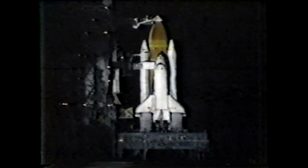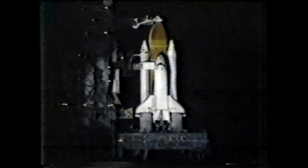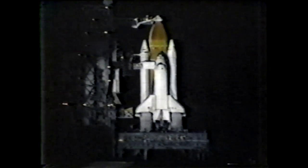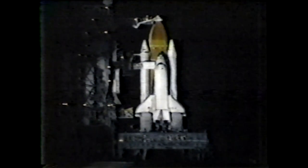All continuing to go smoothly here at Kennedy as we approach this launch attempt for 61C. Our launch window is the same basically as it has been on the past several attempts. That window extending from 6:55 to 9:33.